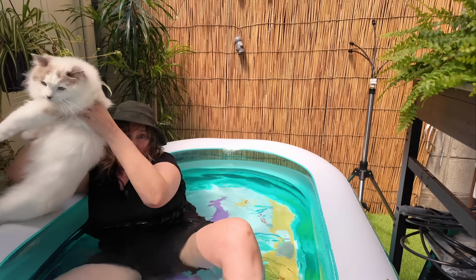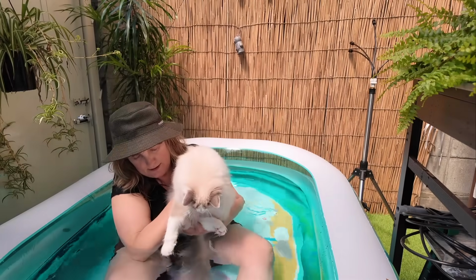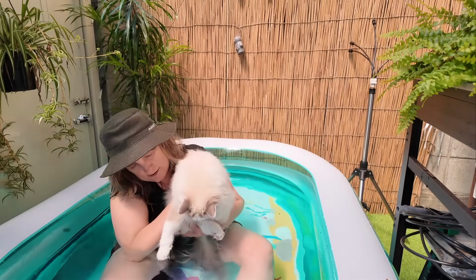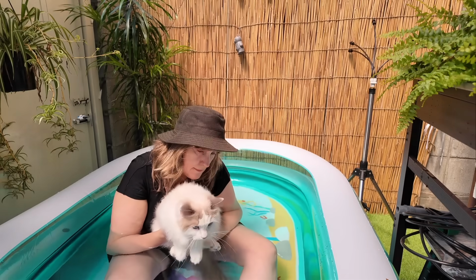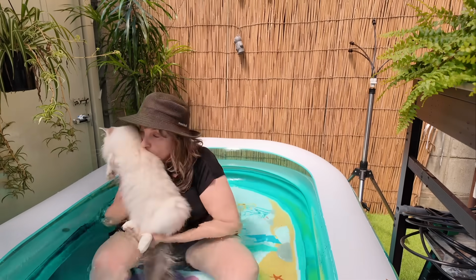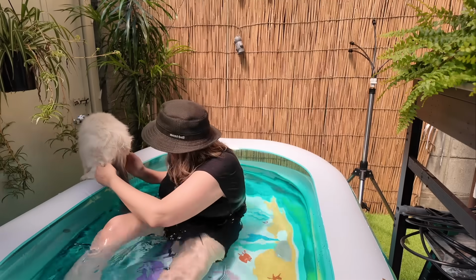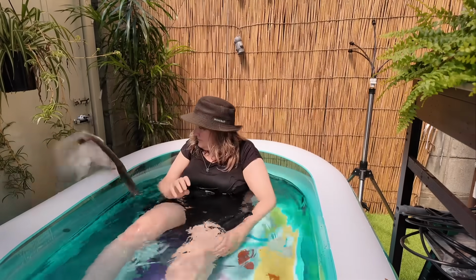Millie's pretty interested in it, so I thought I'd just give her gently a little dip. She sometimes comes into the bathroom with me when I'm showering. She's a bit funny like that, but she doesn't exactly love the water, but I don't think she hates it either. So I just let her dip her paws in, and then she signaled she'd had enough, so I let her out. Her curiosity was definitely satisfied.